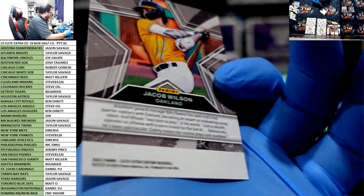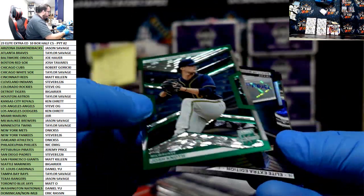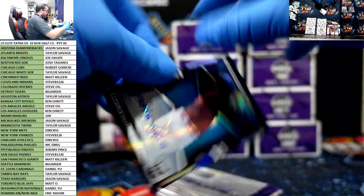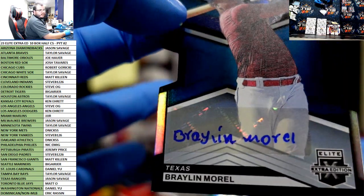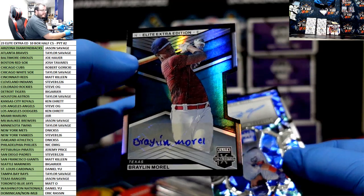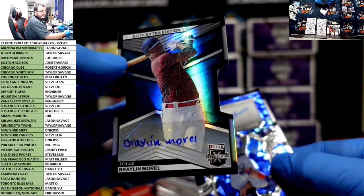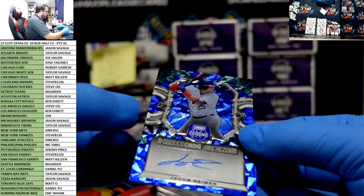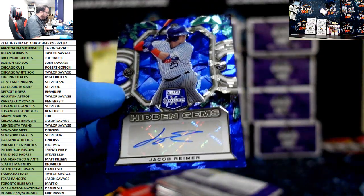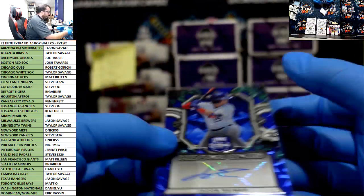Jacob Wilson. Josh North. Milwaukee to 499. Braylon Morrell for Texas. Look at that signature. That looks like a little kid wrote that. Texas, Jason Savage. Radenberg, Hidden Gems, Jacob Reimer. For New York. I think he's a Met. Dienick.